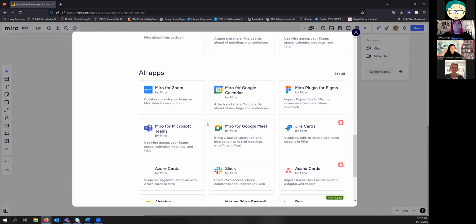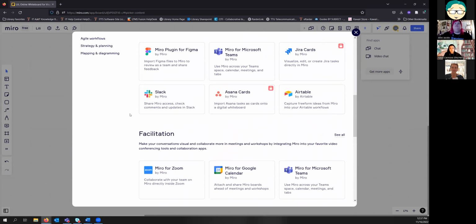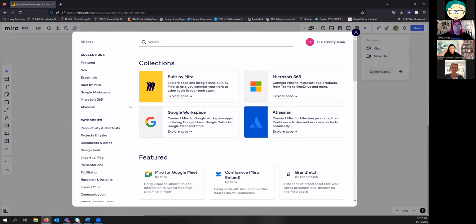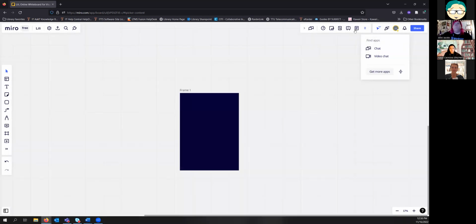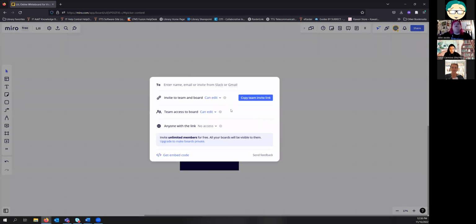And so these are just ones that you can kind of come down and explore with. But the good thing is that it's collaboration based, so you're able to use them in conjunction with other people. Now, I will say with the free version, when you go up to share, it will give you the ability to do things with it.